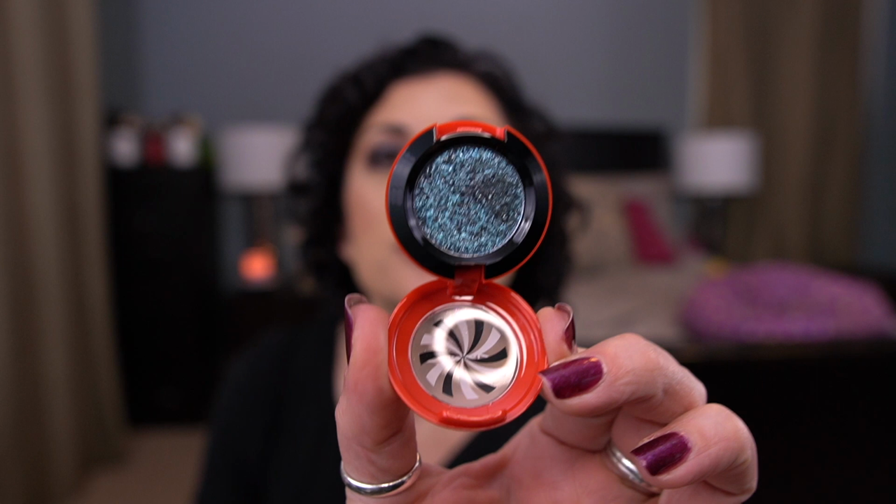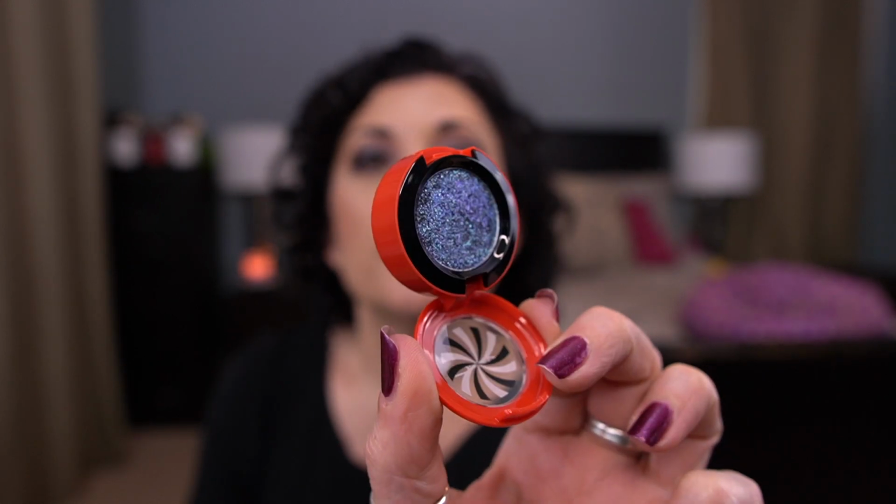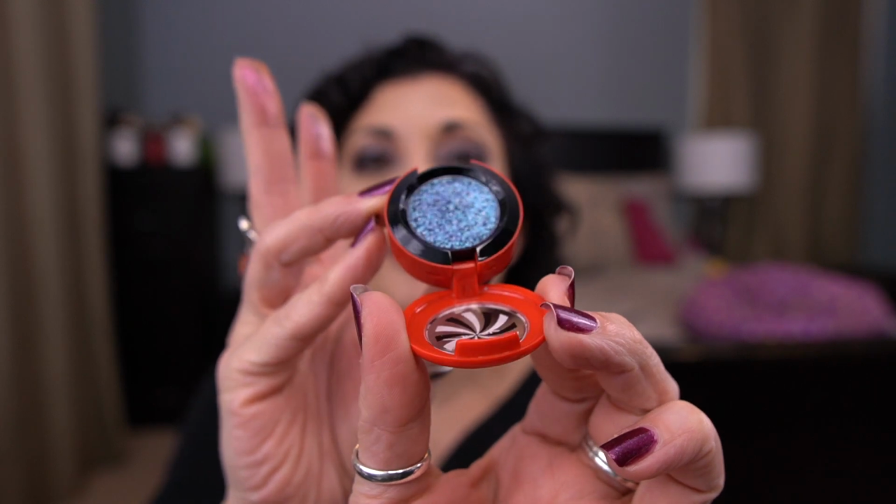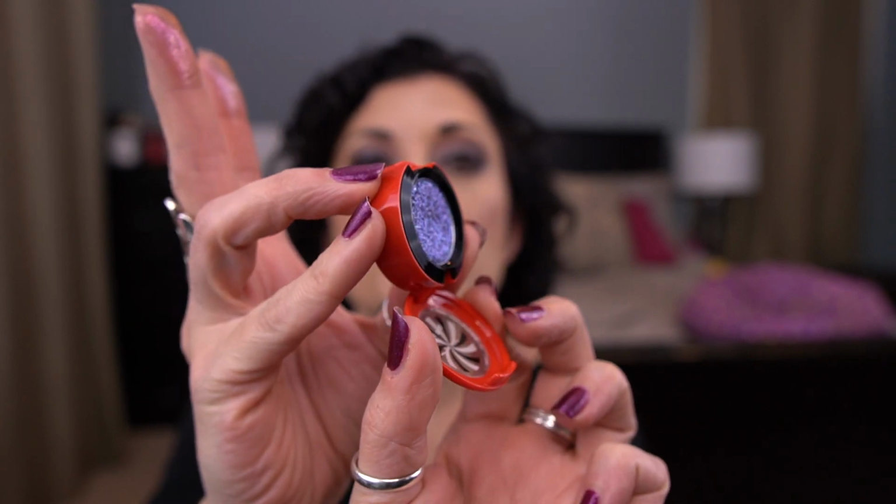Yeah. They did it right this time. I got a blue, guys. This one is, okay, the shade name is Perplexing, but I'm like, that sounds like it should be a purple shade, but it's not. But I guess it does shift purple, right? But it's mostly a blue shadow. But it does shift purple.